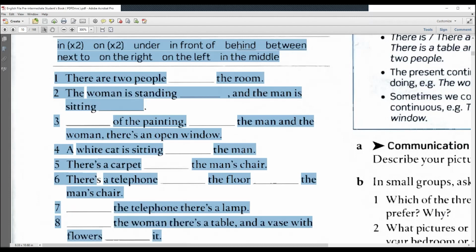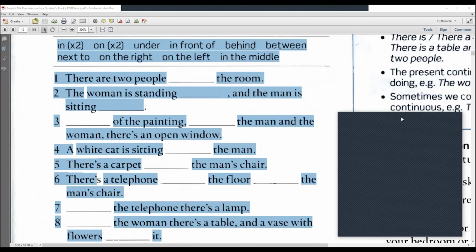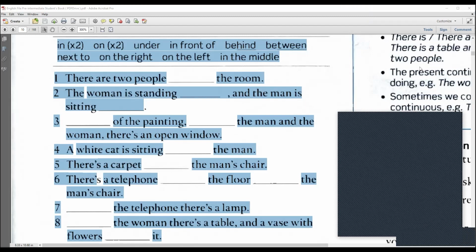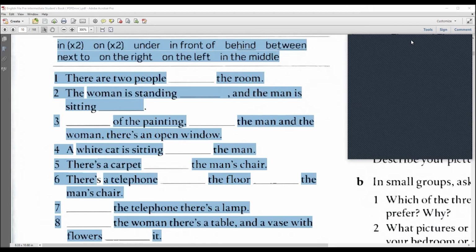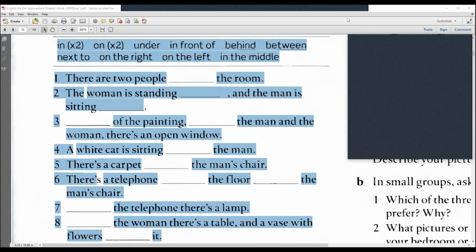There are two people in the room. Two, the woman is standing on the left and the man is sitting on the right. Three, in the middle of the painting, between the man and the woman, there's an open window. Four, a white cat is sitting on the man. Five, there's a carpet under the man's chair. Six, there's a telephone on the floor behind the man's chair. Seven, next to the telephone, there's a lamp. Eight, in front of the woman, there's a table and a vase with flowers in it.